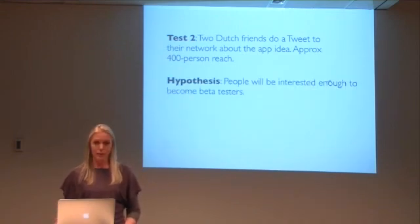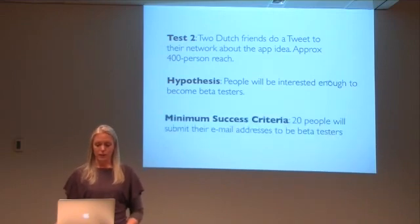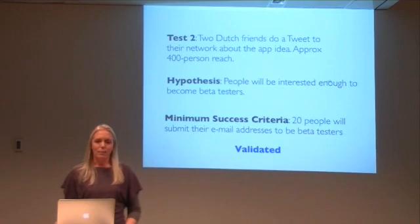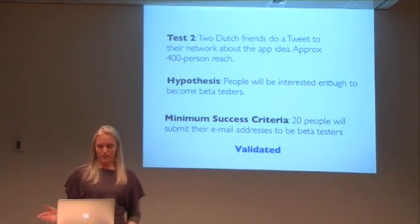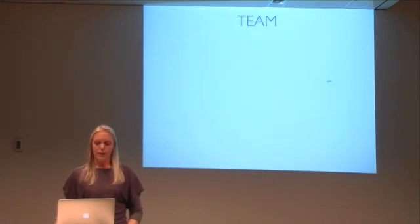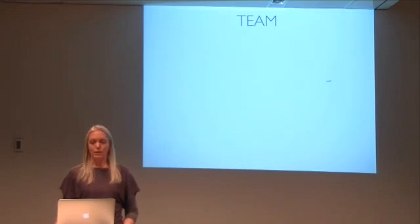And again, we thought people would be interested enough to become part of our beta testers. And 20 people submitted their email address, and we figured that was a good percentage. So basically, people were telling us that they liked it, and that was good. At this stage, we figured, okay, people said that they would use it, so it was enough to keep going even more.